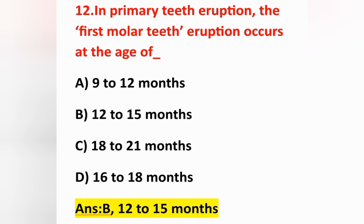In teeth eruption, there is primary teeth eruption and also permanent teeth eruption. Primary teeth eruption starts at 6 months of age, and permanent teeth eruption starts at the age of 6 years. Primary teeth eruption: at 5 to 8 months, lower central incisors; 6 to 9 months, upper central incisors; 9 to 12 months, lateral incisors; 12 to 15 months, first molar teeth; 18 to 21 months, canine teeth; 21 to 24 months, second molar teeth. Here our question is first molar teeth, which occurs in 12 to 15 months of age. Option B is the correct answer.